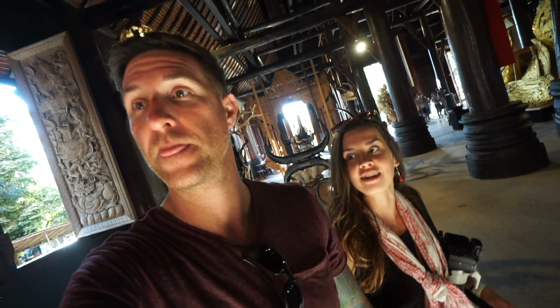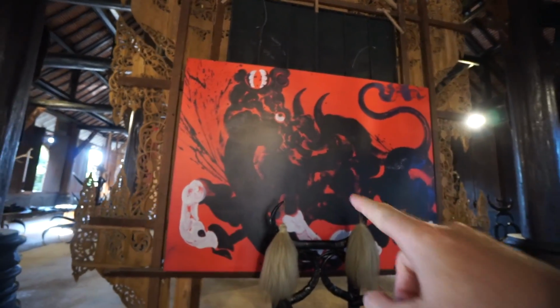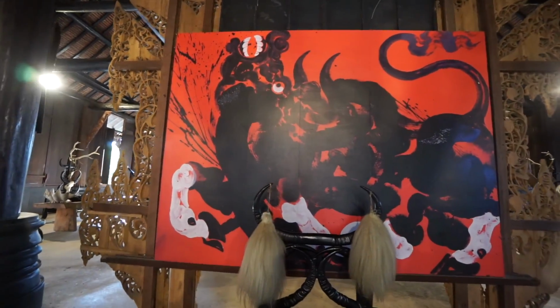Oh, really? Yeah, they're not this big. This is the biggest one, but there's 40 structures on this entire garden. This is so cool. Look at this beautiful piece of artwork. I want that in my house. So nice.